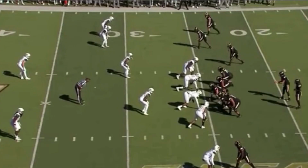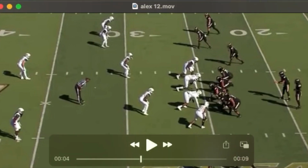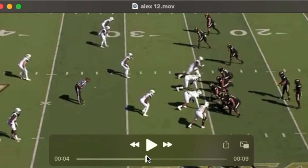This is pretty close to being offsides. Alex does at times jump as he tries to anticipate the snap. I've seen that 3 times. This isn't called, however. It's very close.